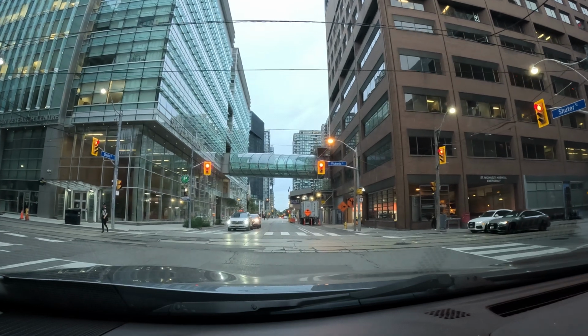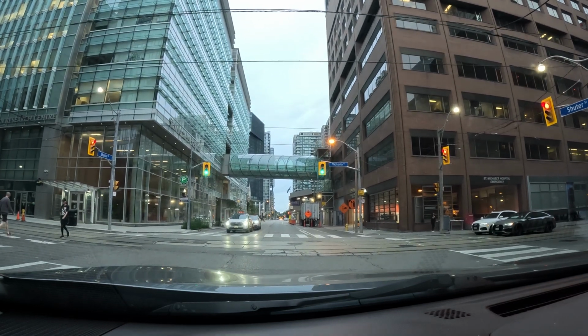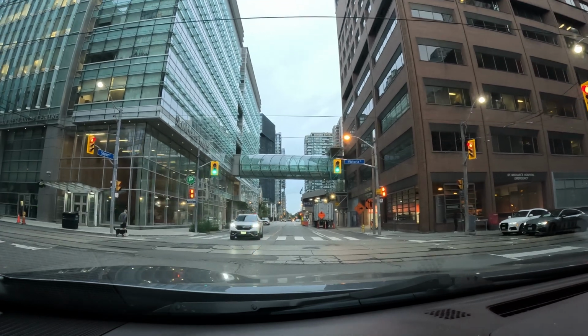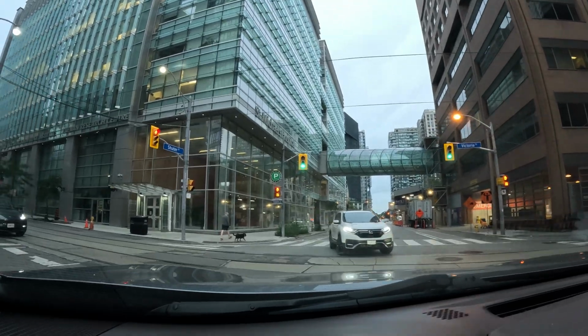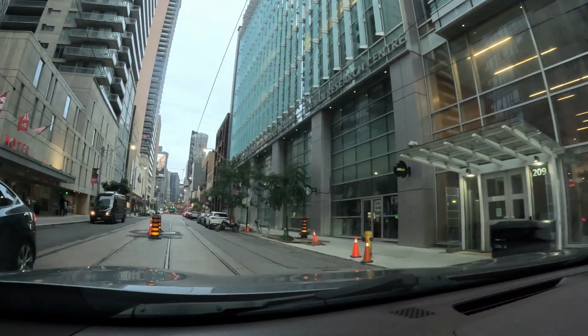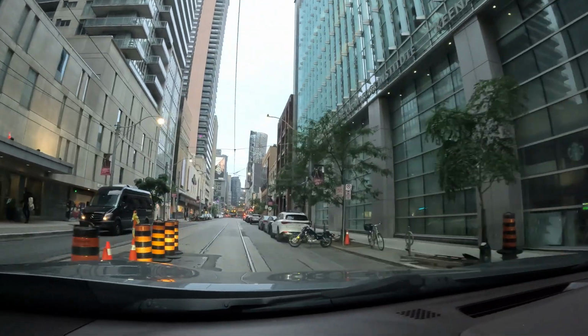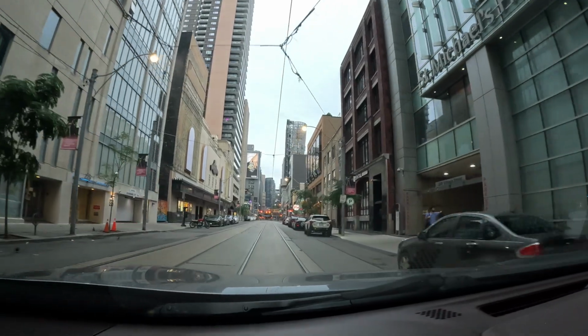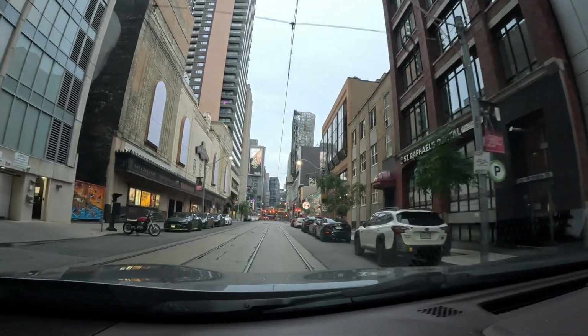And it underwent renovation just a few years ago. So apparently it's really nice. One day I'm going to go. So turning left, Victoria Street, I think it is. So Pantages Hotel. So it kind of kept its name for these buildings.